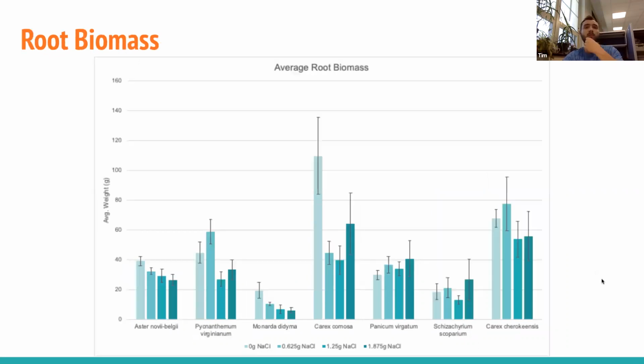Similar story with root biomass, except this had a little bit more outliers. I would attribute that to the difficulty of washing roots. There's always going to be things stuck in them. Apparently, there was likely a lot of stuff stuck in the Carex comosa root system because that's a very heavy root system for a very normal sized plant.